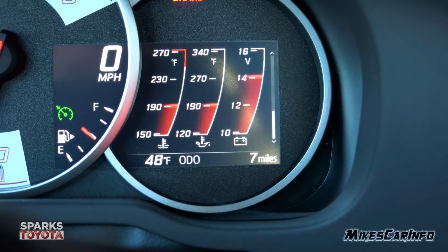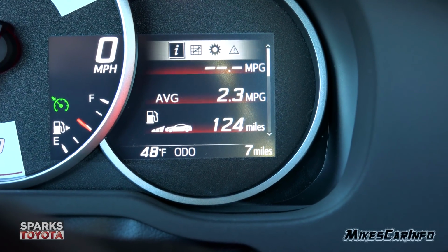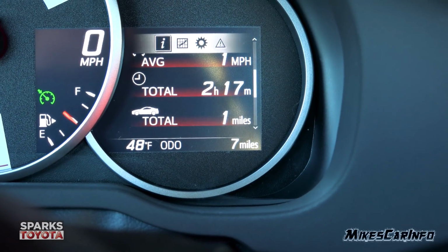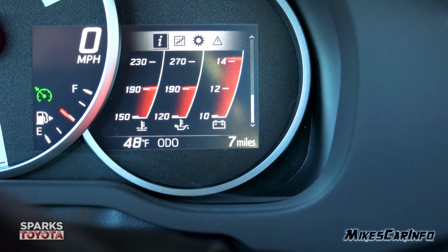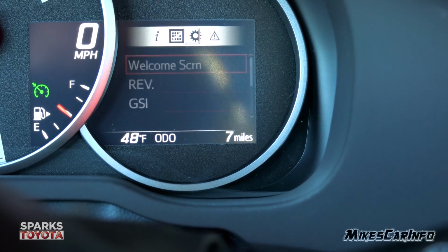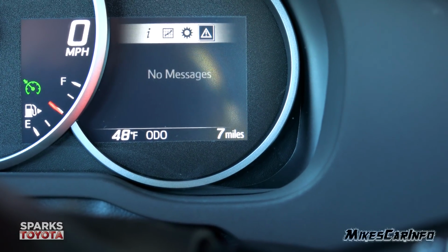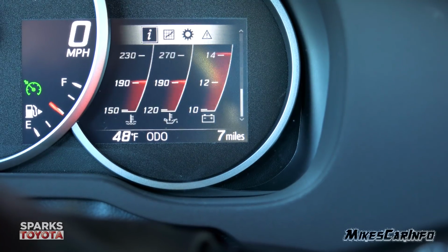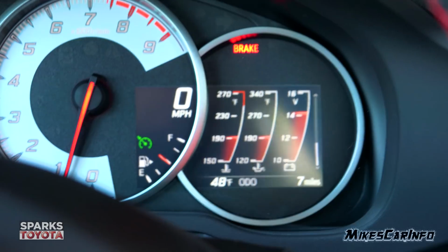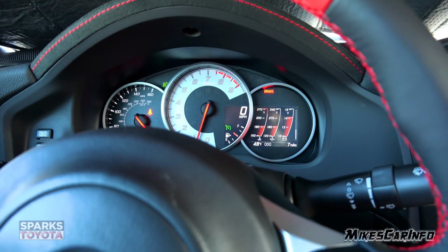So we have engine coolant temperature, oil pressure, battery voltage. Scroll down, and then we have your fuel economy information, distance to empty. Then you have a timer and all that stuff. So there's the different options there on the first one. This is the second one. Third is your settings options, and then fourth would be messages. So that gives you an idea of what you can have on this little screen right here. Additional information when you need it, or if you want it there.